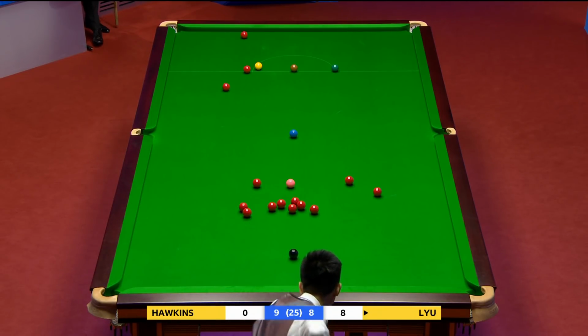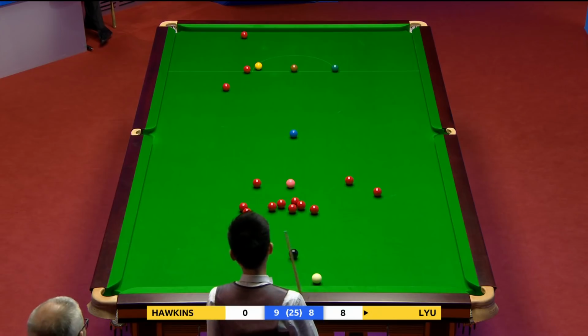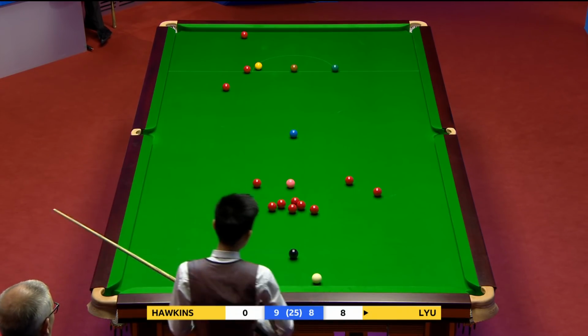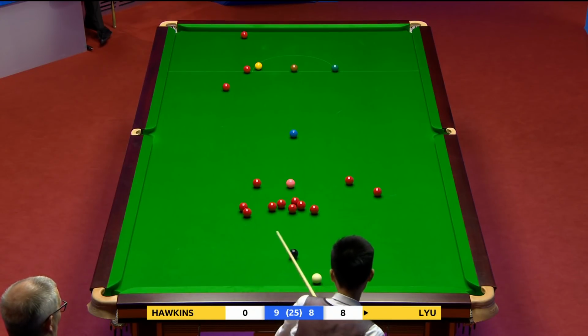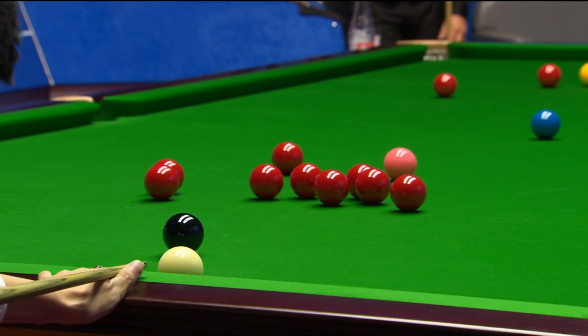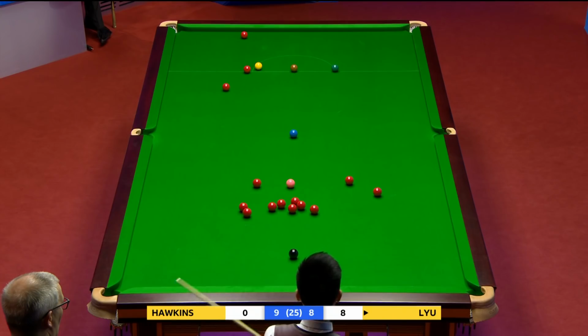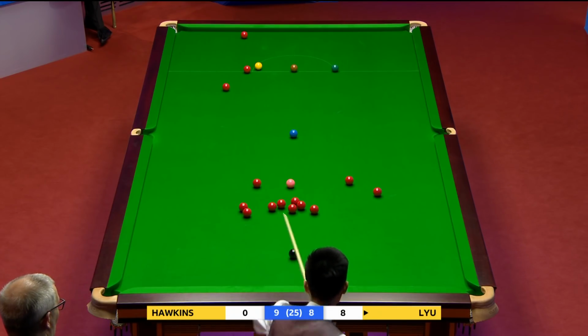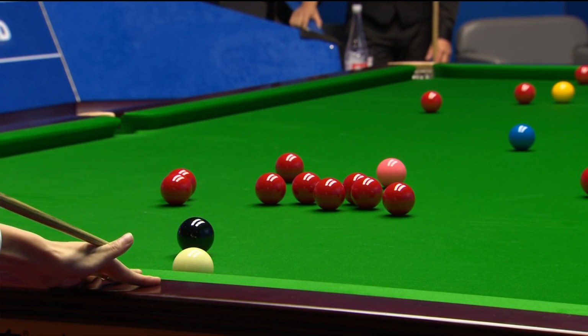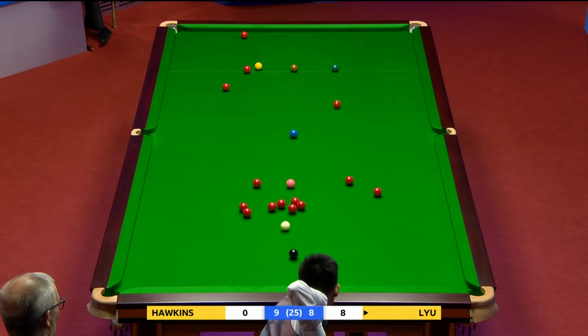There is a red to the right centre, but it's fraught with danger. I think he'd be more prudent just to drop into the 2 reds that are almost touching just below the pink spot. If you can drop onto that one, it should be okay. Well, he's going for the screw back. This is dangerous. This is very dangerous.